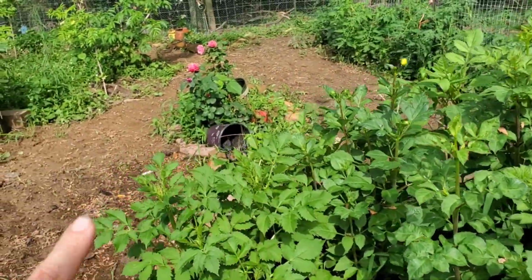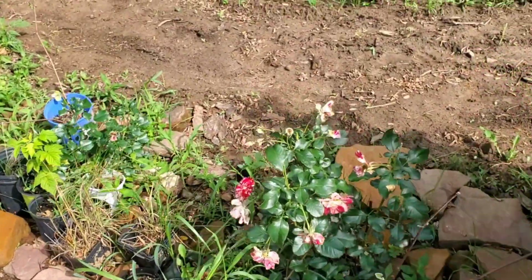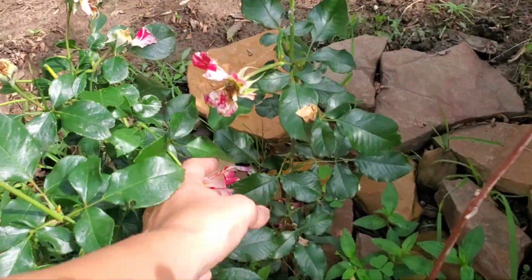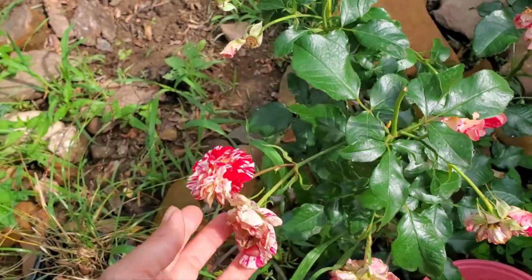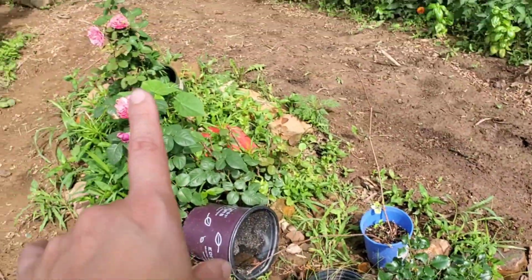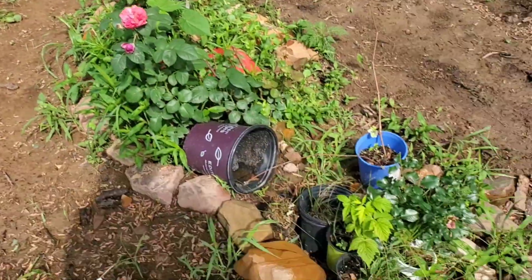My roses have gone. They're almost done. The candy cane roses are about done, which they put on the best show they have yet in the 4 years I've had them this year. And then there's other roses. The elderberries are all looking fabulous.